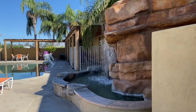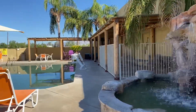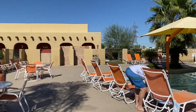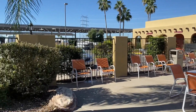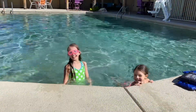This is the pool in the main area that's attached to the office. So you can see they have this nice rock waterfall feature, nice pool. I think there was a little bit of a shallow area where kids could kind of wade, and then they had the hot tub as well. And you're pretty close to where the restaurant's at, so if you wanted to grab a bite to eat, you could come in here and enjoy that while you're hanging out and watching your kids play.